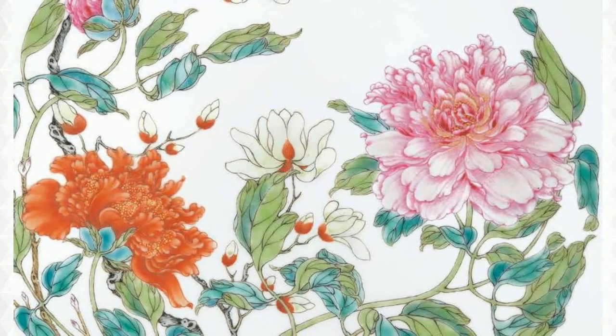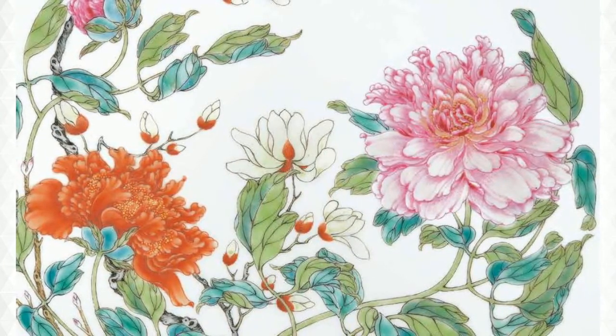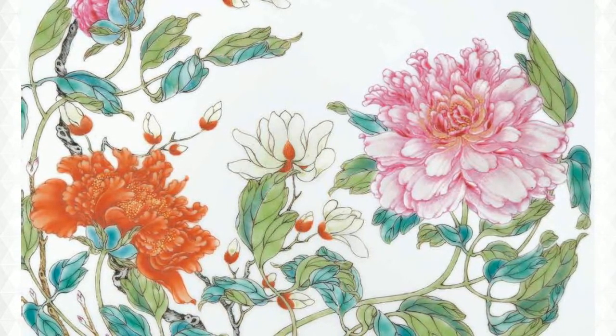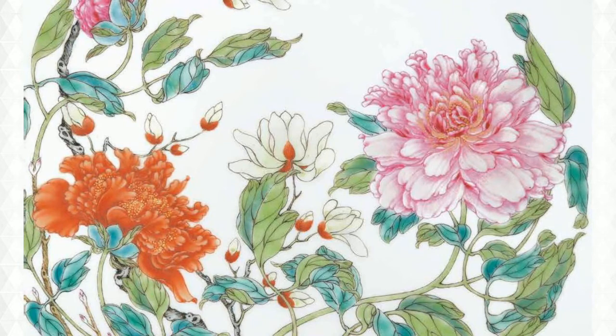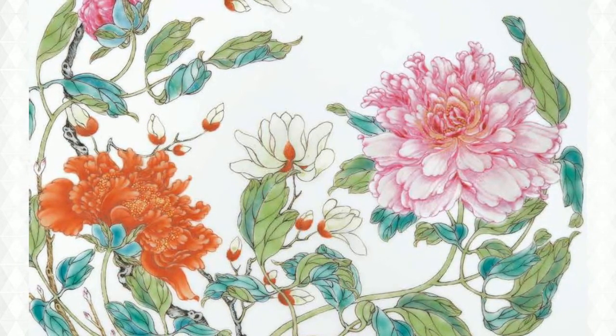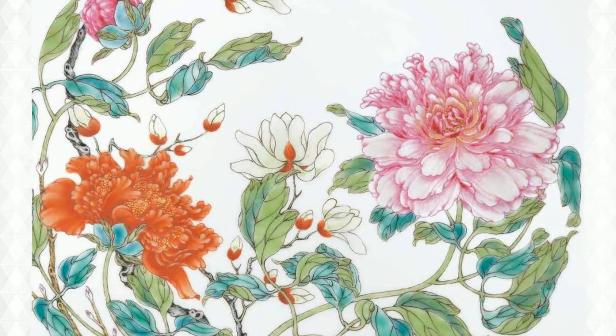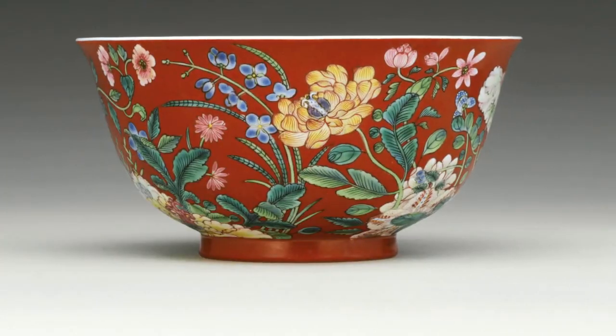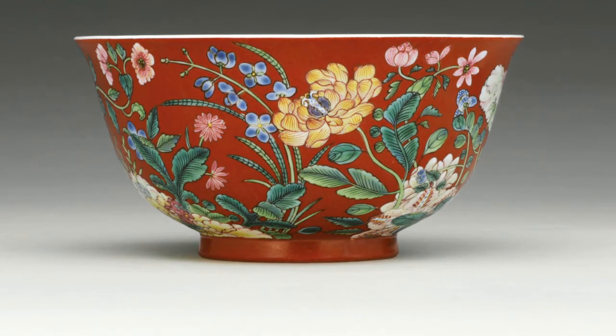And here's a detail of that same plate. Notice the absolutely incredible shading that they were able to achieve with the flowers, especially the blossoming peony in the upper right. It was absolutely incredible, as well as the different colors that they were able to produce on leaves. They did a lot of innovation.